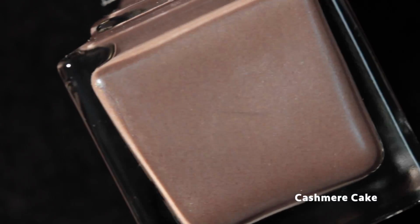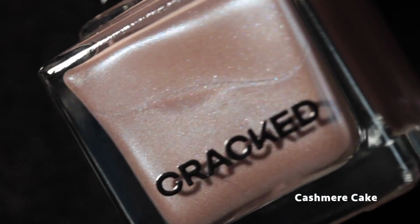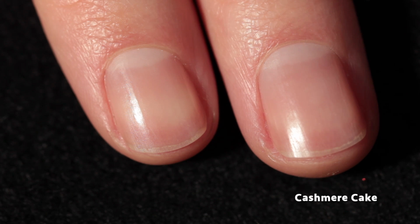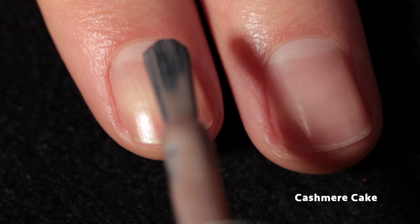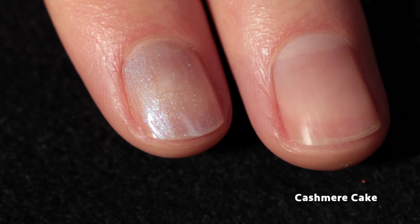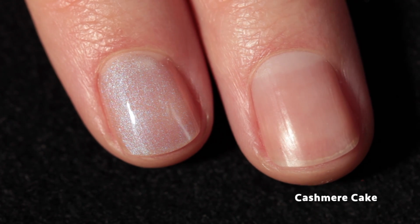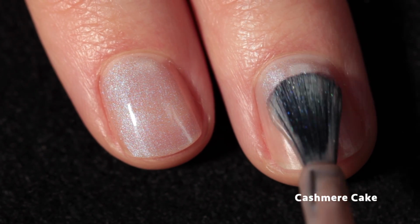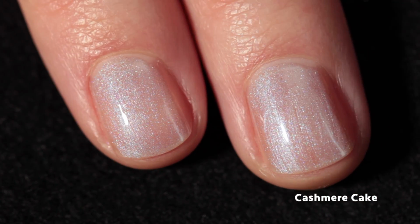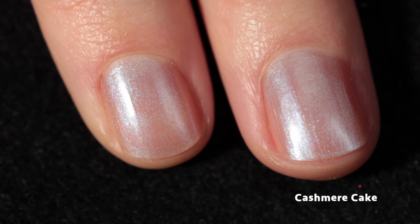Next up, we have Cashmere Cake, which is a taupe gray with an oyster pearl hue. And I haven't entirely figured out what the oyster pearl hue is, but I feel like there's some sort of white and blue shifting shimmer, which you can definitely see that bluiness in Cashmere Cake, which is, if you couldn't already tell, absolutely gorgeous. Another one that looks beautiful on my skin tone, applies like a dream, and has the prettiest finish.